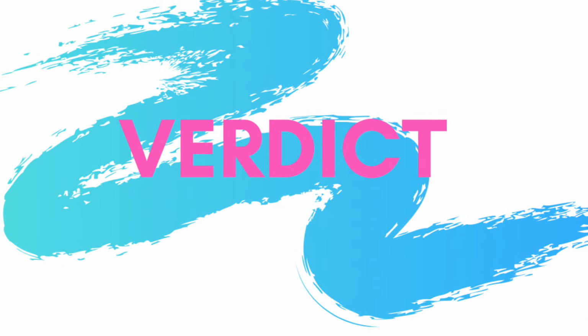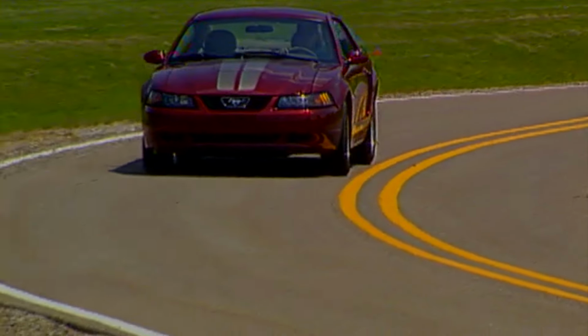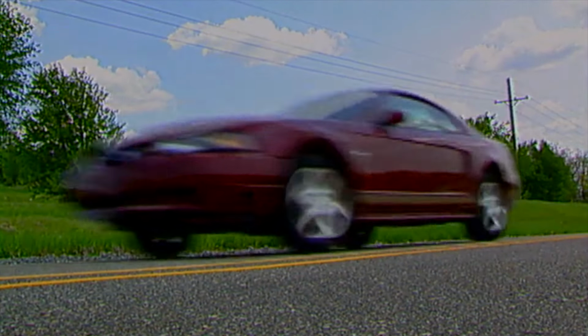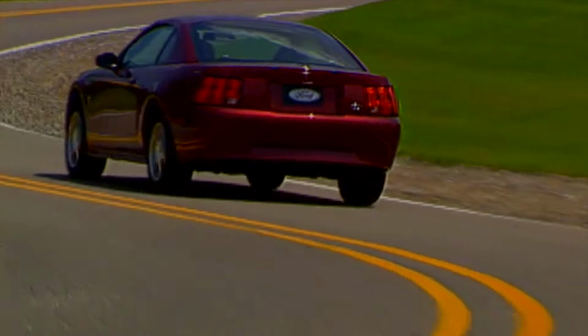After all of this information, what's my verdict on the SN95 generation of Ford Mustang? Well, I give them 8.5 out of 10 burnouts. There's 2 body styles to choose from, a wide selection of engines, and some really nice limited edition models.